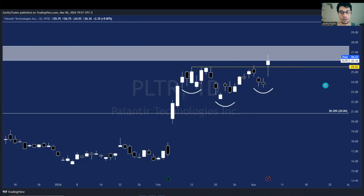We're going to see how it can continue, and what is really going to happen the rest of this month and over the coming weeks with Palantir.